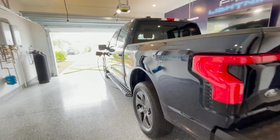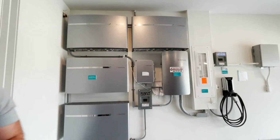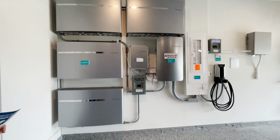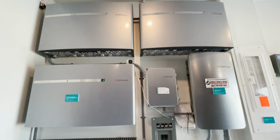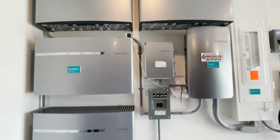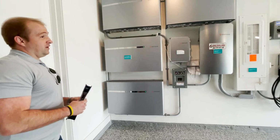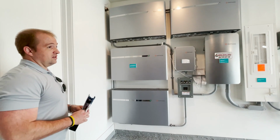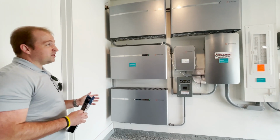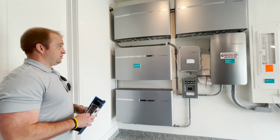Whoa, look at all those batteries. Nick, tell us about these batteries and what they do. Yeah, what we have here is 40 kilowatts of whole home backup battery power. What this will do for you in the event of a grid outage is provide your entire home, including your HVAC system, with an estimated minimum 36 hours of power to get you through that outage.